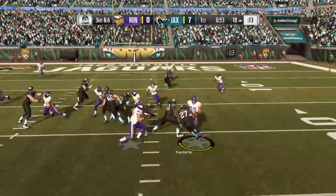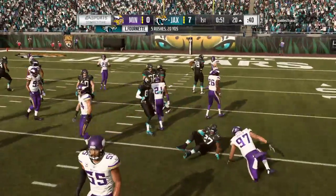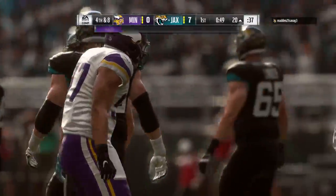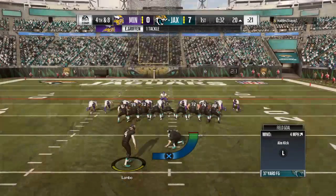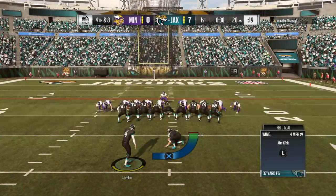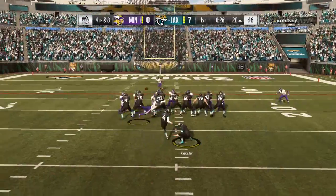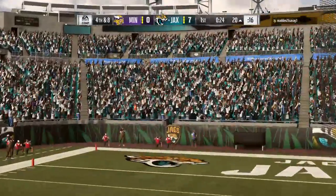On 3rd down, Fournette. And they go the wrong way here. Knocked back to the 20. Losing 2 yards that time, and now it's 4th down. Well, forget about finding a lane there. He barely had time to look up before he was planted in the backfield. Probably fortunate he was able to hold on to the football.